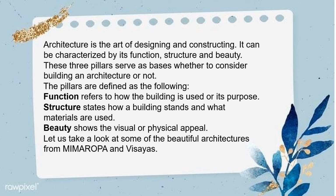Architecture is a part of designing and constructing. It can be characterized by its function, structure, and beauty. These three pillars serve as basis whether to consider building an architecture or not. The pillars are defined as the following. Function refers to how the building is used or its purpose. Structure states how a building stands and what materials are used. Beauty shows the visual or physical appeal.